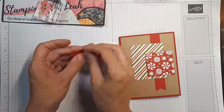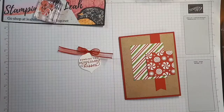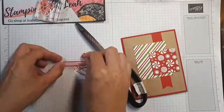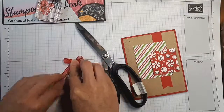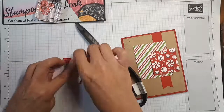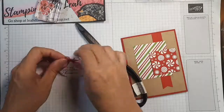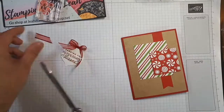So now I've got this gorgeous bow on the front of my ornament, and then I just have to trim up these ends just the tiniest bit. Oh, and I'm also going to just kind of, ribbon really will go where you tell it to if you pull it into place. There we go. So I just want those kind of hanging down a bit more than out, but I don't want them covering up my words either. So, all right, now I'm going to trim these edges.